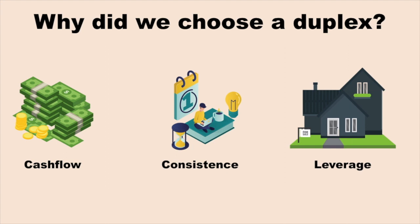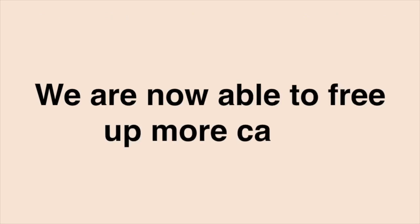We now have an asset that we can potentially leverage to further build wealth. Now, real estate isn't a major part of our strategy to FIRE, but it does give us options. We are now able to free up more cash with house hacking that now allows us to invest more. All additional money will be sent to our savings and investments. We are excited to start creating more aggressive goals for 2021.